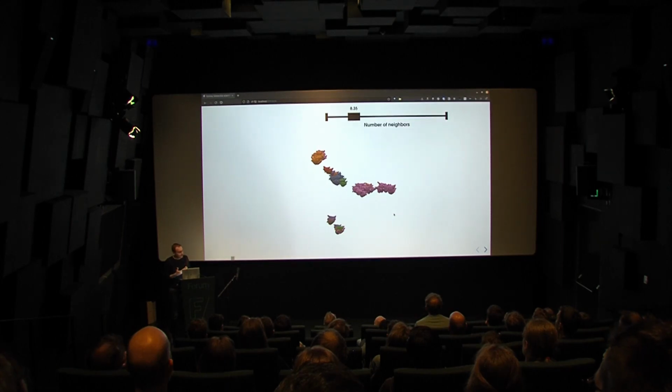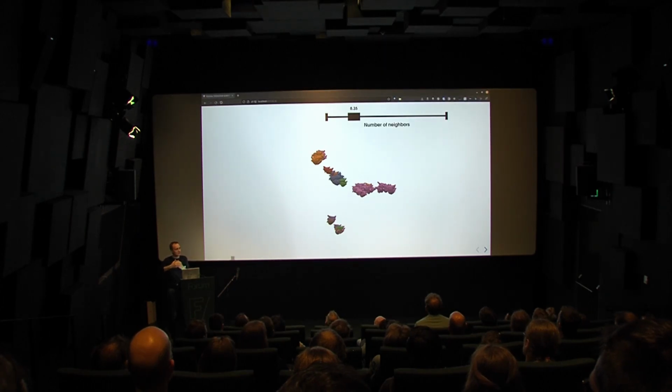But you can also play. You can add widgets. So not only can you do these projections, but these projections have some other parameters. You want to find which parameters are the best ones. So you can add widgets that have sliders and then see how your algorithms behave under those changes.